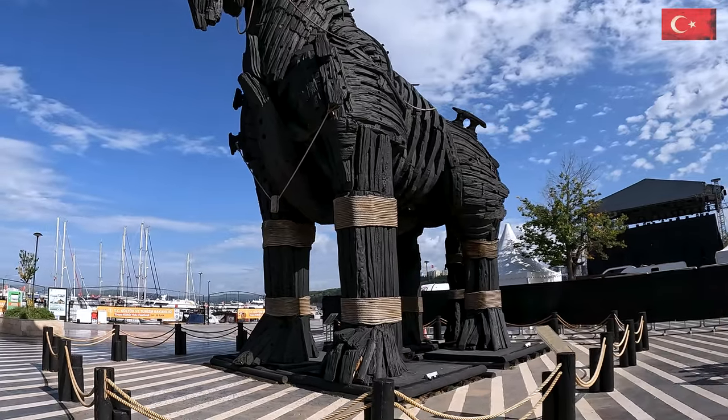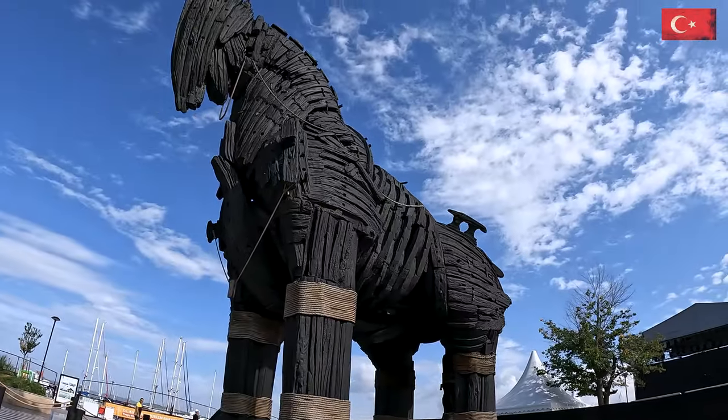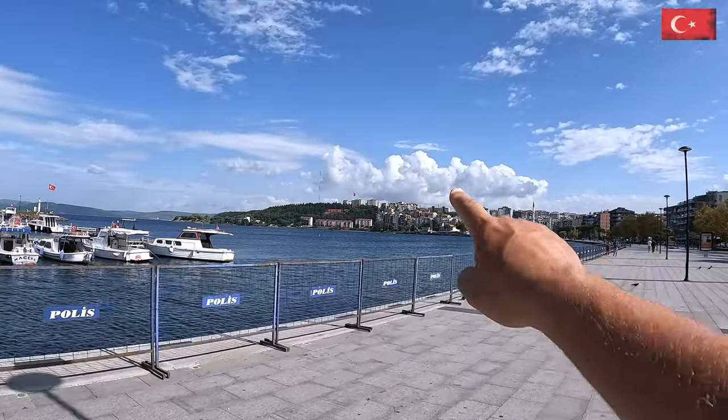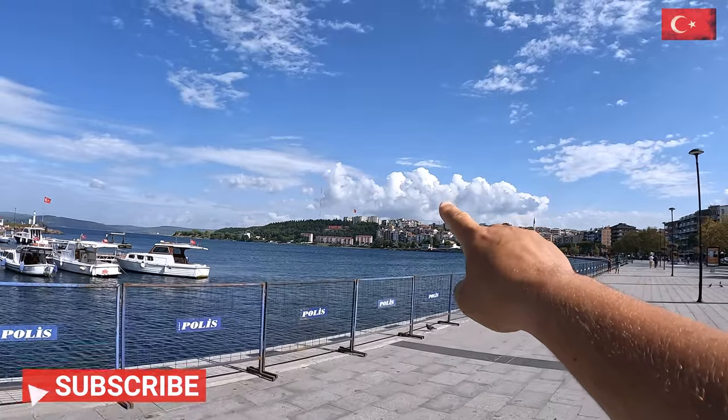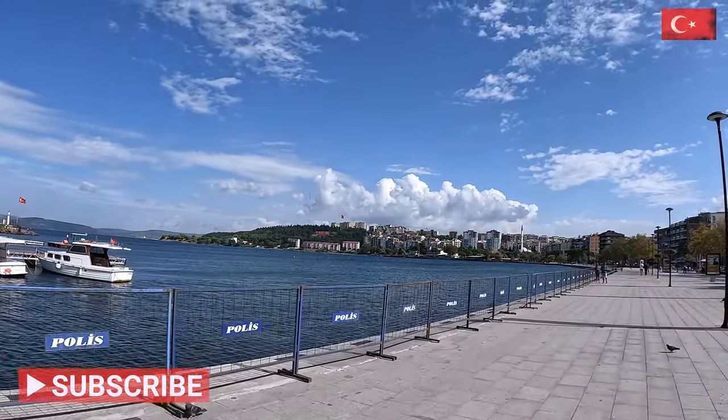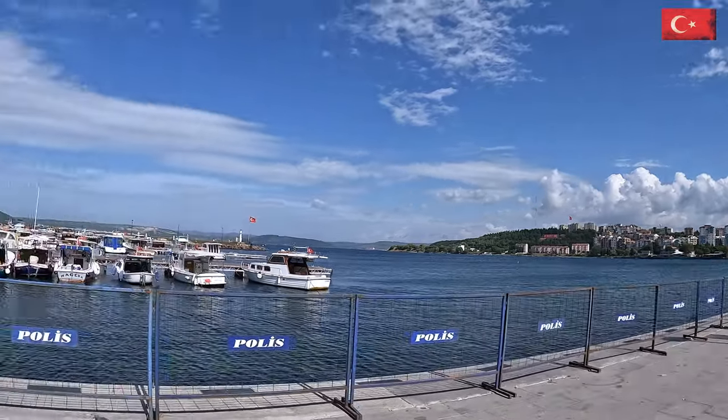We can see it better in the sunlight. And with a Trojan horse behind us, we're going to explore Çanakkale. Imagine you have an apartment over there where the Turkish flag is. You have a beautiful panorama over the city and over the harbor.